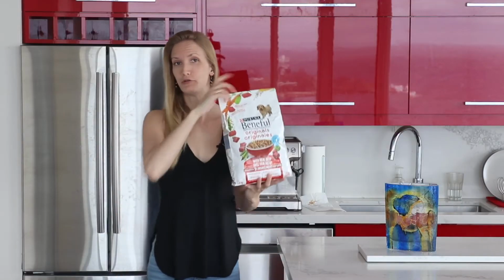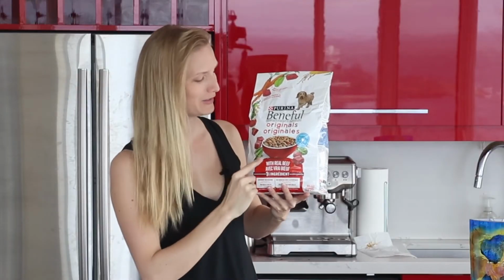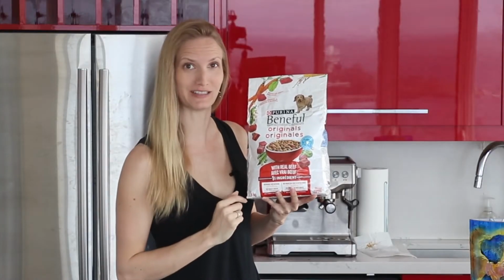Did you know that the name of a dog food may say something very important about the food itself? I mean, how much beef do you think is inside this bag of dog food? Beef is all over this bag. It even says with real beef right here in big letters, and even says that beef is the #1 ingredient. Sounds pretty promising, doesn't it?